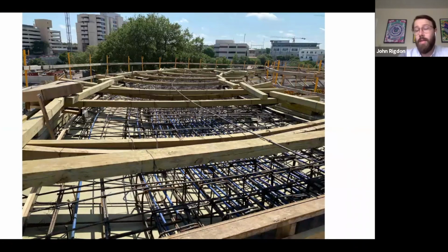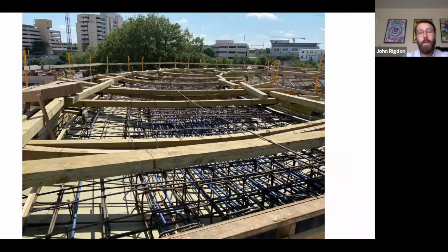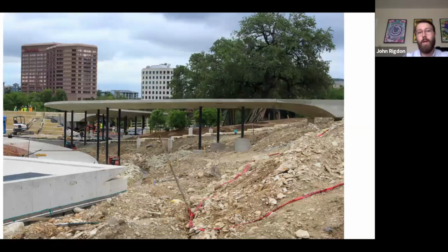Just a cool detail on this that I really like. This shows how the really thin profile of that elevated curved walkway was formed up. It was post-tensioned, and you can see those cables in there, and also the rebar. And then this unique supporting structure was built to hold all of that in place so the concrete could be poured. So you can just see the amount of work that goes into creating this really beautiful thin profile of that elevated promenade.